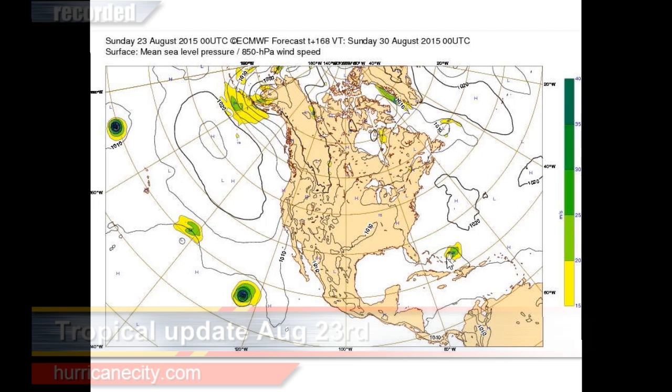And again, forecasts like this are very difficult and unreliable at best, but indications are Danny is just not going to be a factor at all. And Erika could potentially become a hurricane and split the uprights between Bermuda and the U.S. That's the way it stands right now in a nutshell.